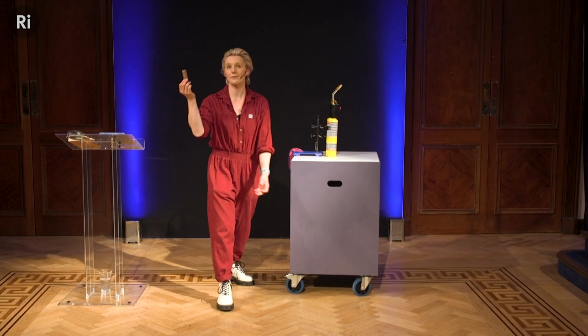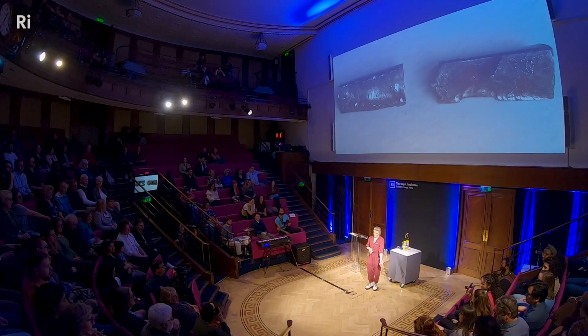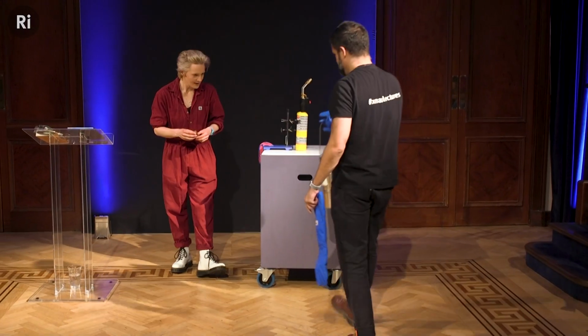So at room temperature, they can be ductile, and if we could have the dewar, invented by James Dewar, of liquid nitrogen. Thank you very much. Thank you.